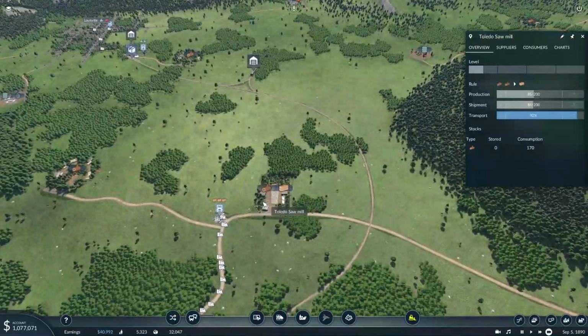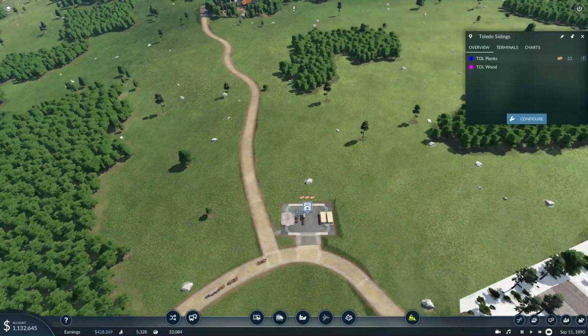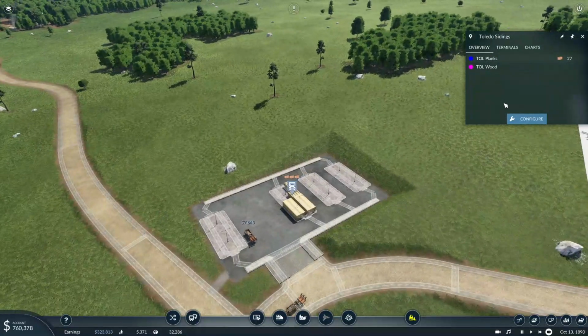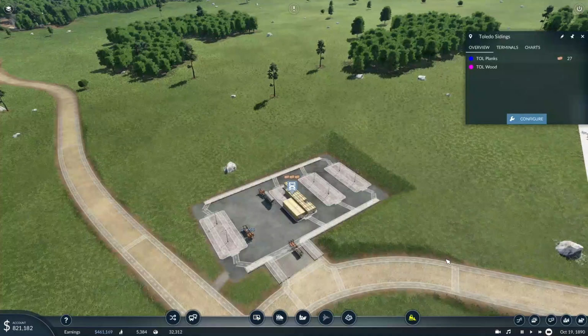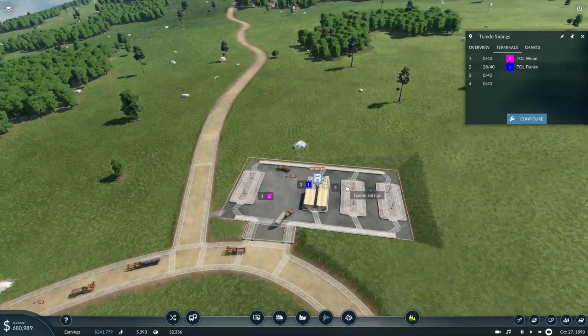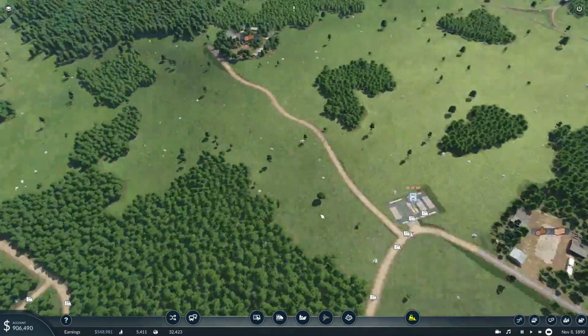So we're gonna continue to use this sawmill. And we should definitely upgrade this station too. So I had to set this up pretty weird. So hopefully this won't get all weirdly backed up or anything like that. Because we'll bring in the wood. Yeah, let's bring in the wood all the way on the right side. Then we'll leave the planks as these two closest to the road.